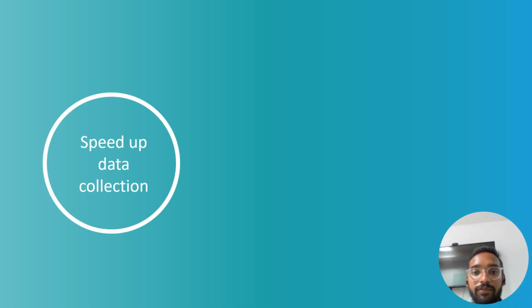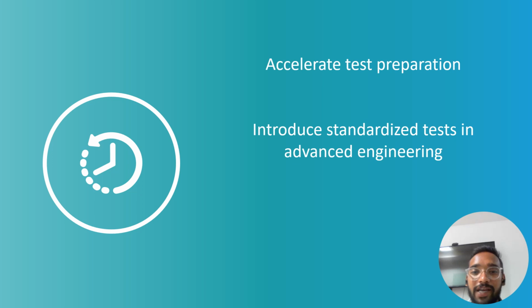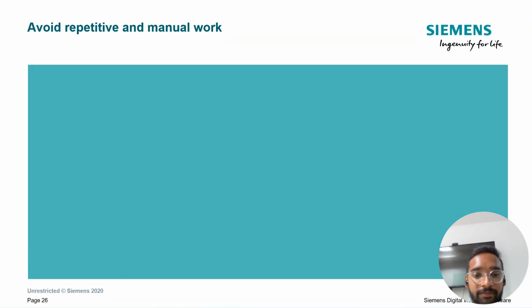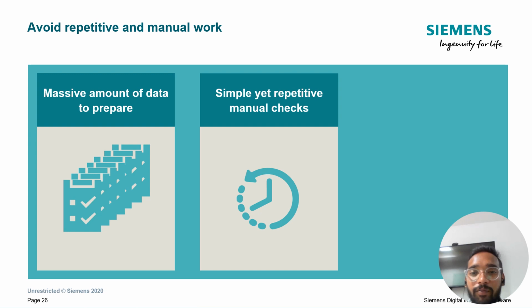So this concludes our examples on speeding up data collection. We have shown you how you can accelerate your test preparation, introduce standardized tests in advanced engineering, and validate data immediately to reduce cost and time. Once the acquisition is done, let's look into translating the raw data into real insights. At the beginning of this webinar, we discussed the trend towards reducing the number of prototypes. This also inevitably means the amount of data that we measure during a single test will grow significantly. Quicker delivery to market also means there is no longer time to meticulously prepare and schedule each measurement campaign. It's simply easier to measure everything in one go.